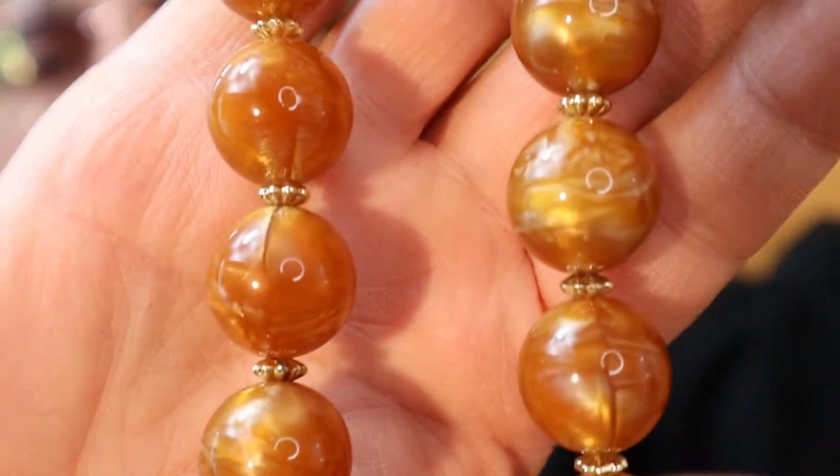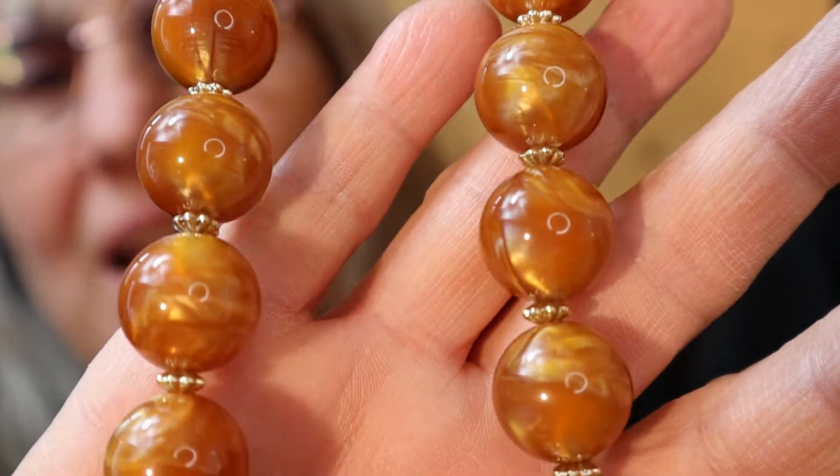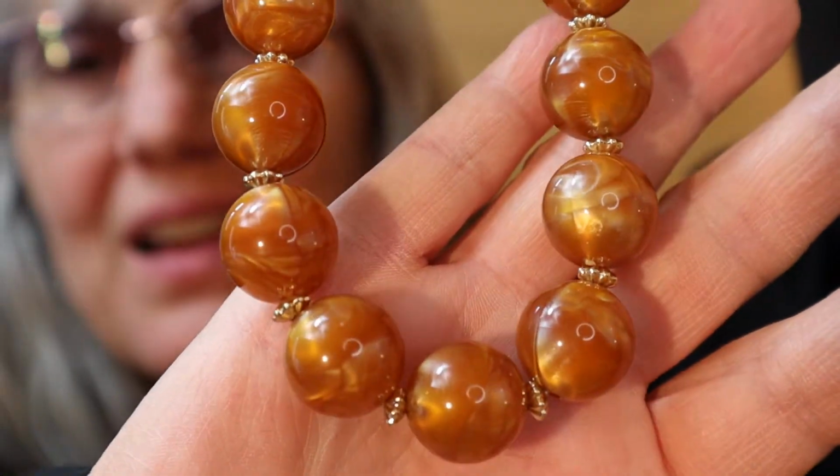These are just costume jewelry, everybody. Nothing is a diamond or sterling or anything like that. And if you do get a piece like that, congratulations, because I don't go through it. These are cool to the touch. Nice browns with the gold separating the beads. I call them baubles when they're this size.